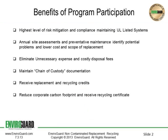Although there are many more benefits than we have listed here, these are the most common benefits that have been described to us by our customers that are participating in this program.